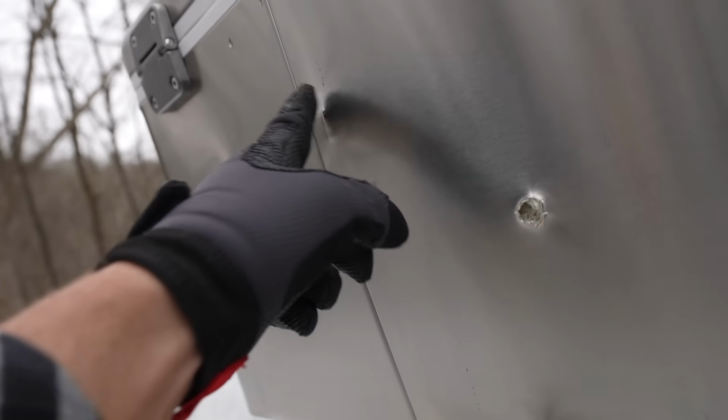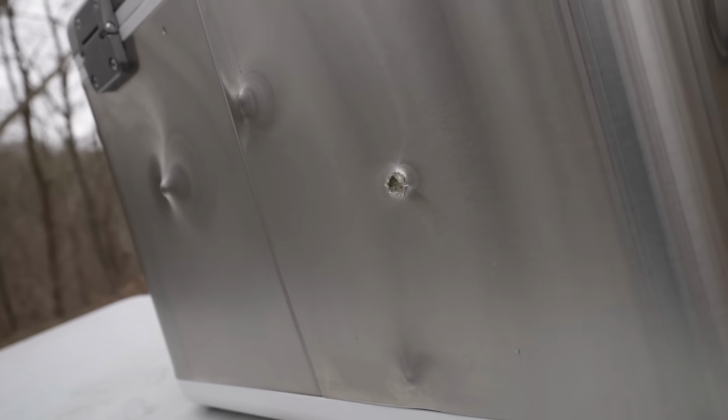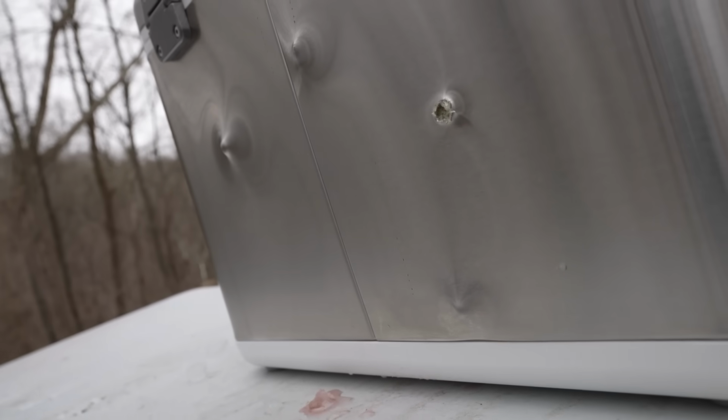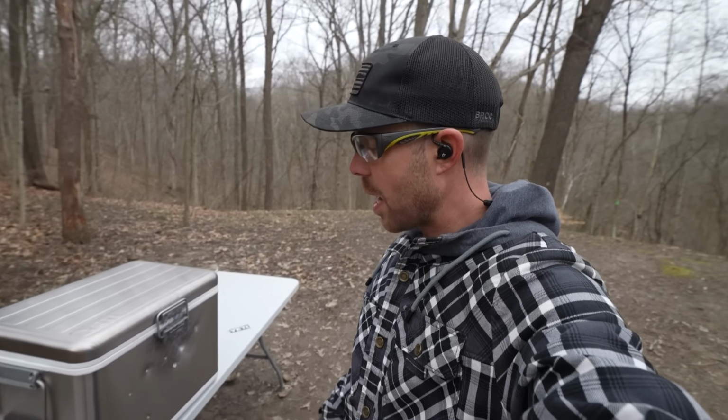I would say the 223 up here was closer than the 7.62 by 39. Obviously, that is the 223 from when it was empty, the only exit hole that we have on this thing, but the full cooler stopped the 7.62 by 39, no problem. Well, surprisingly, this cooler has stopped every gun we brought out, which can only mean one thing.